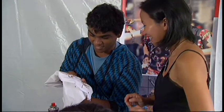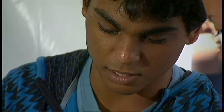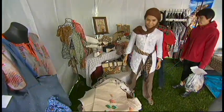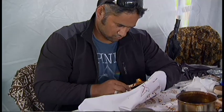That's good. I love it, you know, when people are interested in batik. That way I can share with them about my culture. Even Indonesian people, some of the Indonesian people don't even know how the process is. And so to be able to share this with people is just a really good feeling.